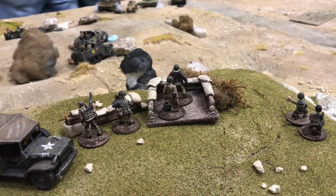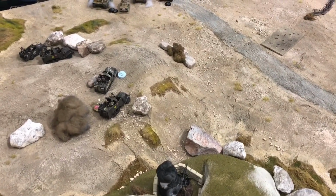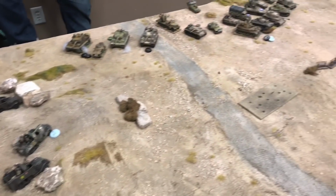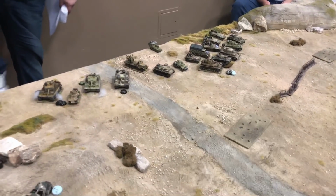All right, guys, we are back after the end of turn one. I said there was going to be a preliminary bombardment, but I forgot that the Germans were just going to leave everything off the table and come in on turn one. So we went in and played turn one, and as you can see, the Germans have taken the field with nearly everything. Infantry is in the half-tracks and the trucks, but they've all gone down.